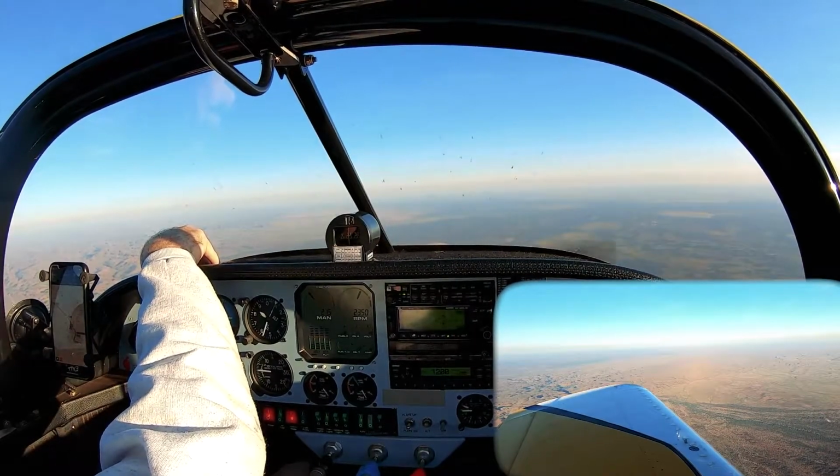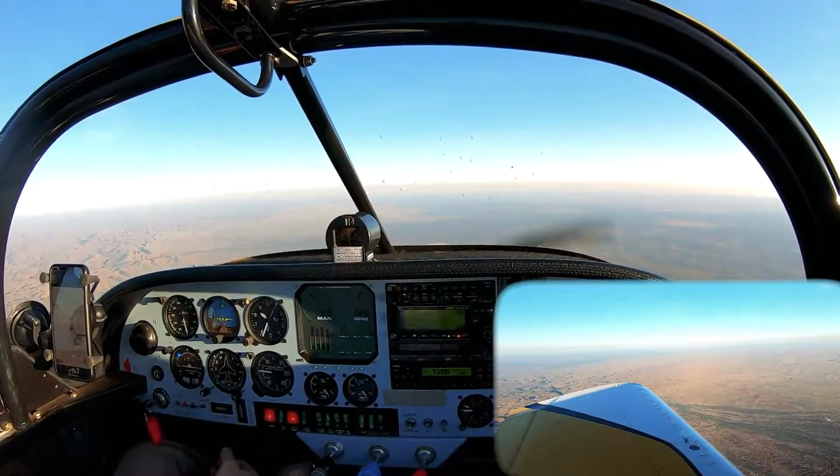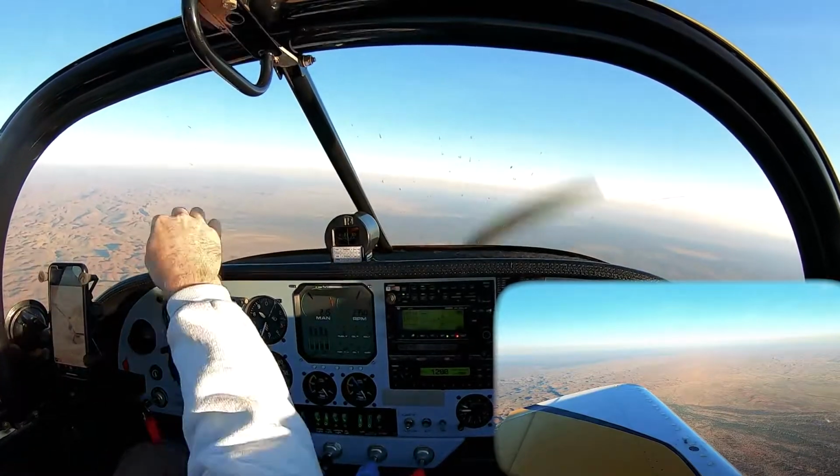Kilo Golf, level 200. Thank you, Kilo Golf, Melbourne Centre. When ready, leave controlled airspace descending. Area QNH 1015. No reported IFR traffic.